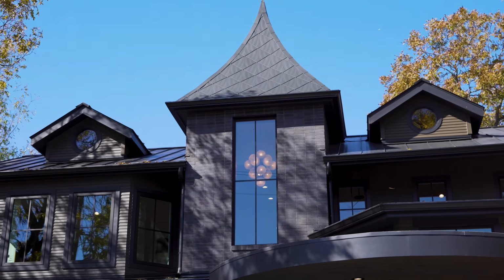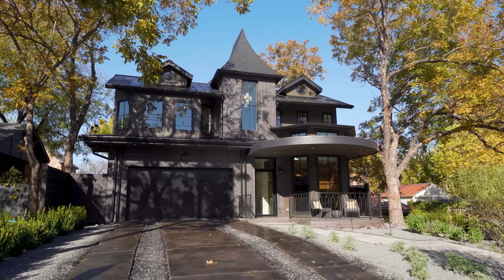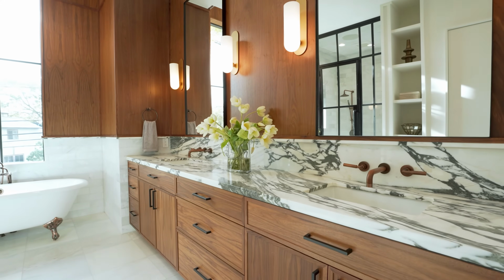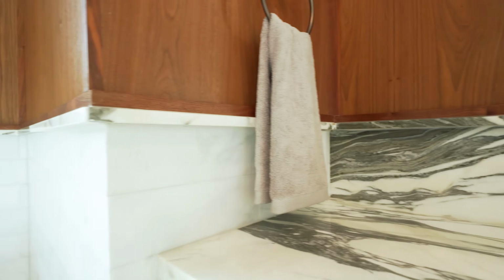Now to top this off, we have a large picture window that is centered right under our cupola. This being the focal point of the exterior of the home makes the space even more dramatic. We have walnut lower cabinets with arabescado marble on top, a 12-inch backsplash so our wall-mounted faucets can go right in the wall. Above that, we have a marble ledge that continues all the way around the bathroom through the tub alcove. Why this is great is it allows our walnut paneling to sit right on top of it.